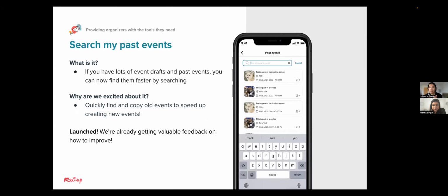I know for me, what's been hard is filling in these really detailed group event descriptions, right? By just looking for an old event which has a very similar description and copying that event, just one click, right? Boom, I can go in and edit the description much, much faster. So this feature is already live and launched, and we're already getting valuable feedback on how to improve the search.